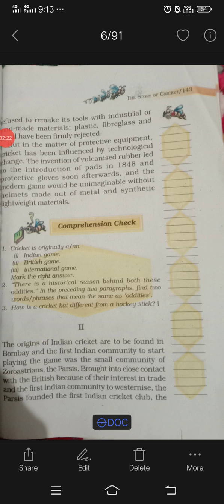In 1848, protective gloves came soon afterward, and the modern game would be unimaginable without the helmet. So in 1848, helmets were also introduced in cricket, so that a batsman has to wear a helmet while playing. The introduction of the pad also came then, pads which they used to tie on their legs before playing.